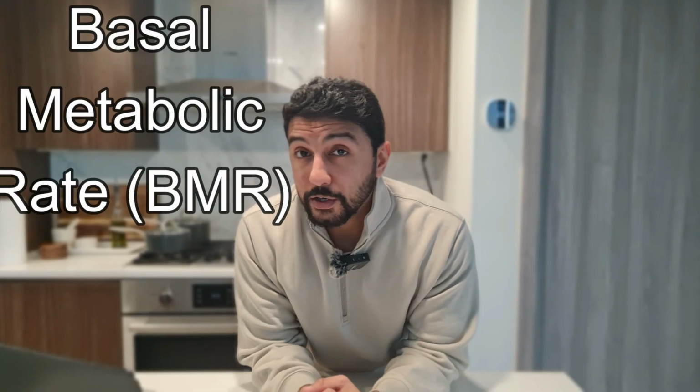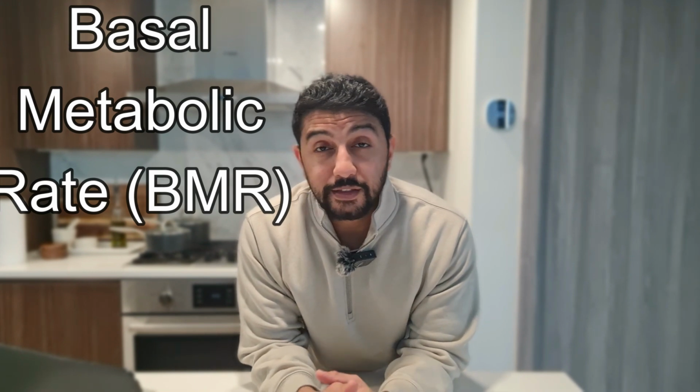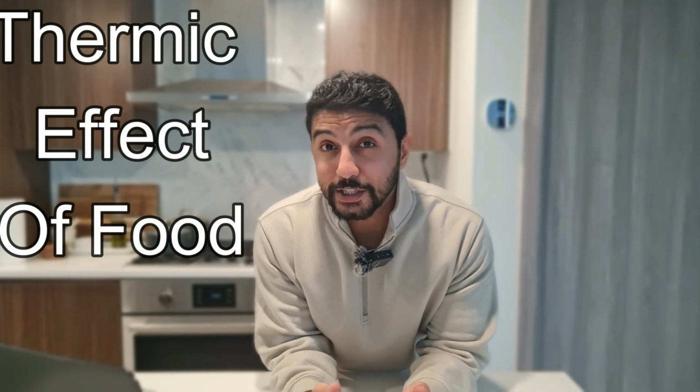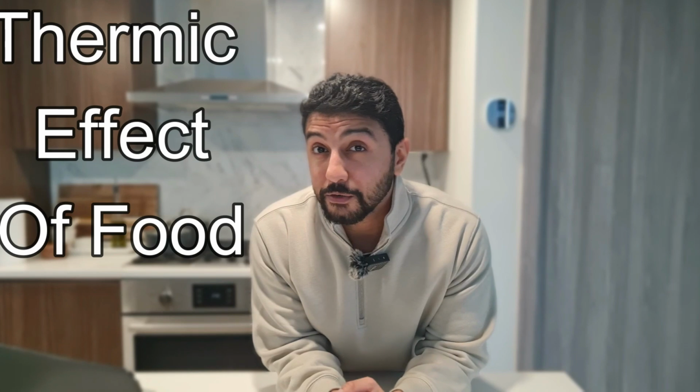Basal metabolic rate or BMR is what we need to survive. From your kidney function to your brain thinking, from your heart pumping, these all expend a lot of energy, and that energy comes from food. This is your basic need for survival, and you need food for that. Thermic effect of food is when you utilize energy to digest your own food. It takes almost 10% of your TDEE.